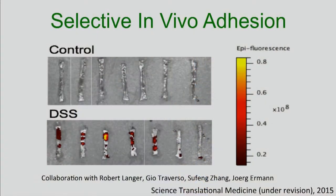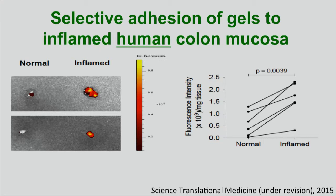So here you can see, after 24 hours of administering this as enema in an ulcerative colitis mouse model, you can see that the gel selectively attaches to the damaged tissue. We've also been able to show that this works with human patient samples for patients who have ulcerative colitis.